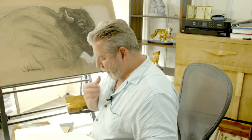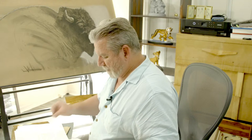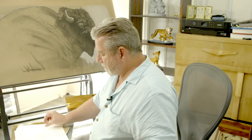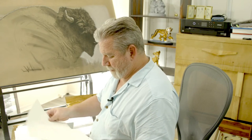Oh, it's all in reverse order. So, for those of you that think that I've always drawn like I do now, this will show you how much I've grown since I started. This is when I was animating at Disney. The anatomy on this horse is so incredibly bad. I didn't know what I was doing.